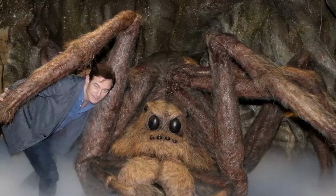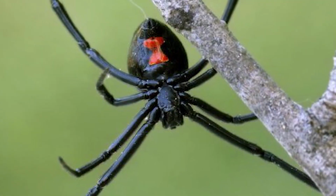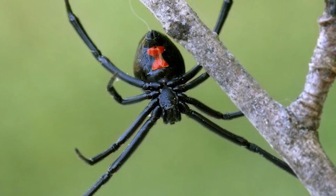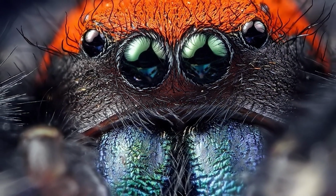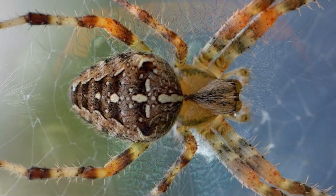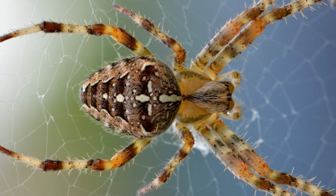At a number 9 spot, we have radioactive spiders. Spiders have been the subject of many people's fears for many years, but recent developments in Chernobyl have added a whole new layer of terror to their existence. These spiders are living in the exclusion zone, which is the area surrounding the site of the infamous nuclear disaster.